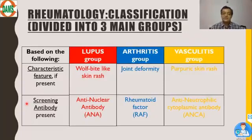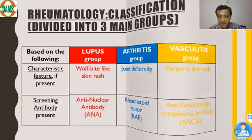Lupus is wolf, the wolf-bite type of rash. So this is what we have, and based on that, we divide it into three important groups. Got it? Noted, no yellow. We'll change the colors by tomorrow's lecture, and whatever technical difficulties there are, we'll sort them out. Right? Chalo.